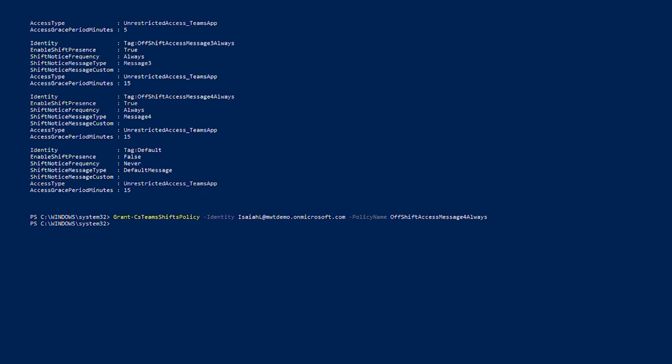The policy also supports custom messages that you can define. Using the get command, you can see all the policy instances predefined, including the one we just created, off-shift access message for always, with the right settings defined. Now you can assign the policies using the grant command.